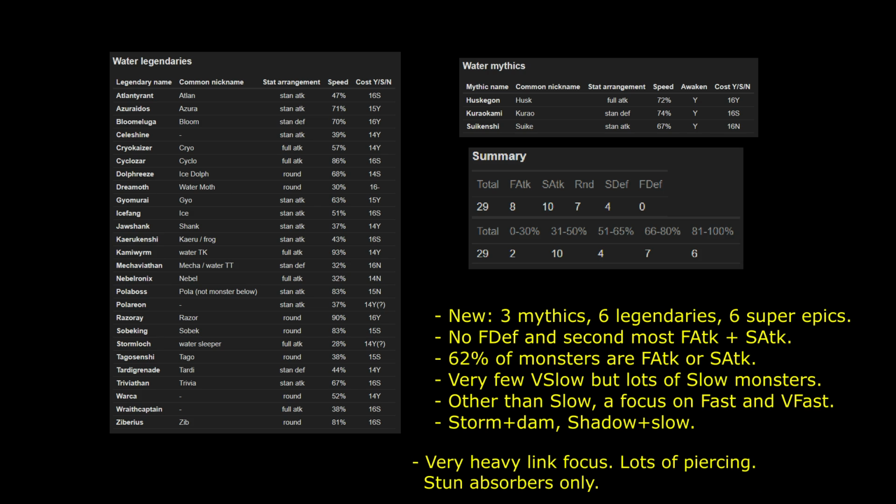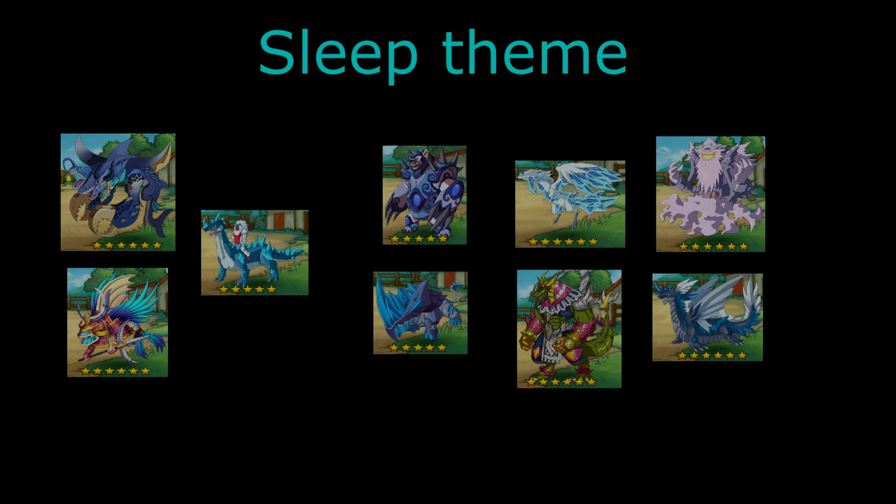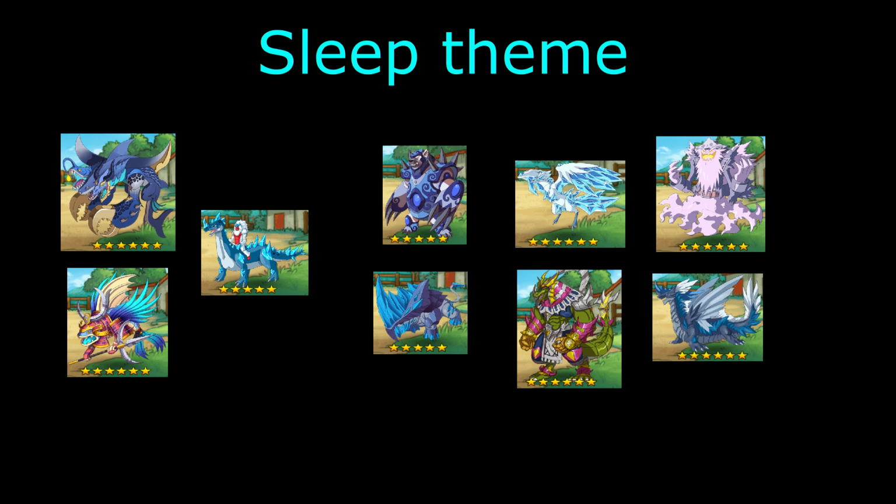However, that said, the monsters it has which are stun absorbers are kind of good. So anyway, we'll see as we go through this video what's going on in the element. The first theme to go through is sleep. Water is the sleep element. It's known for sleep, and these are the monsters that are in it.